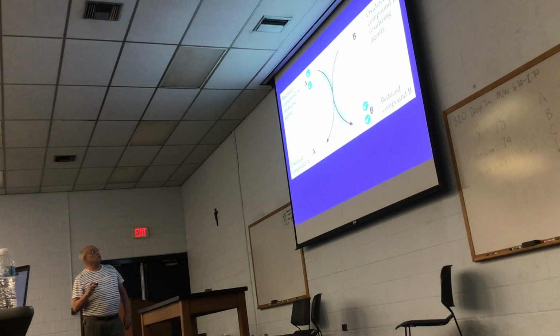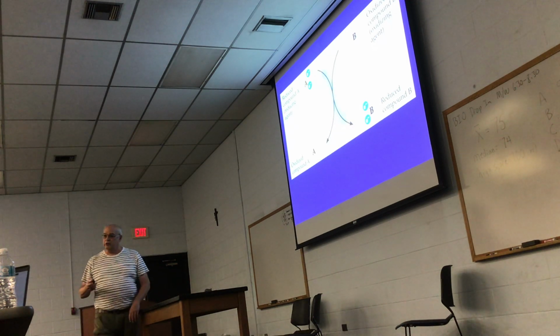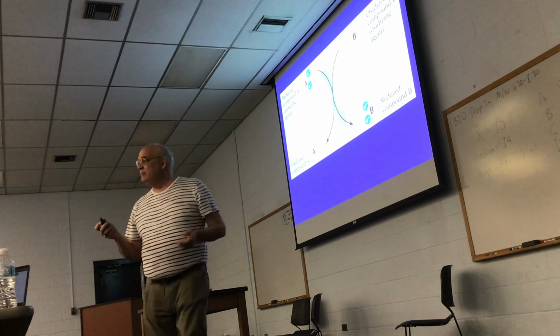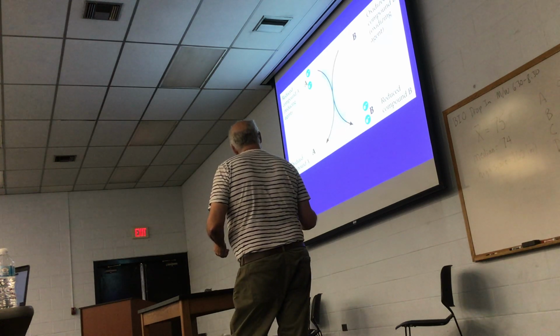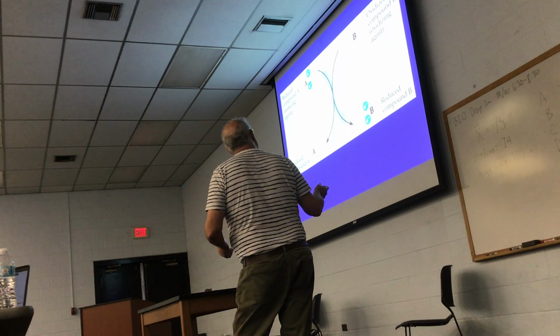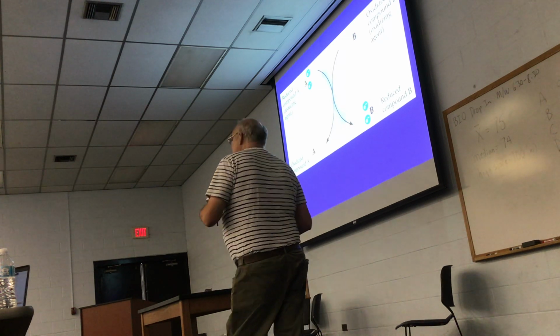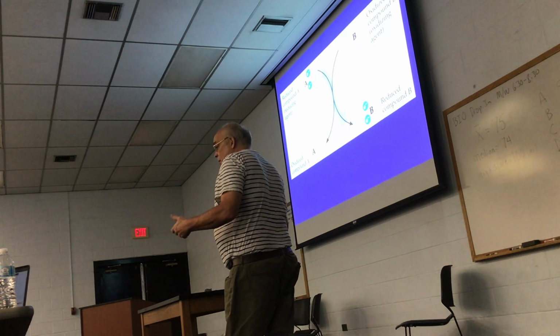So here we go. Here's a reduced compound. A reduced compound typically contains a substantial amount of energy. Glucose would be a very reduced compound, okay? When that compound is oxidized, it's going to give up some energy. So here's the oxidized compound A, whatever it may be. And here's the oxidized B, low energy. It's going to pick up those electrons, thereby being reduced, and the energy that goes along with them, okay? Some of the energy at least.